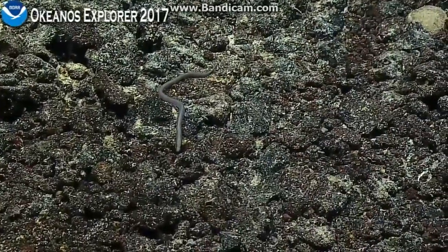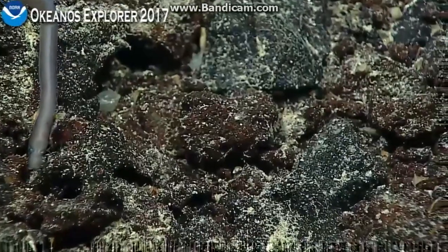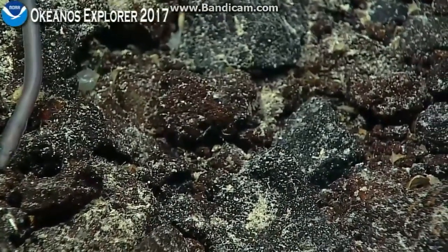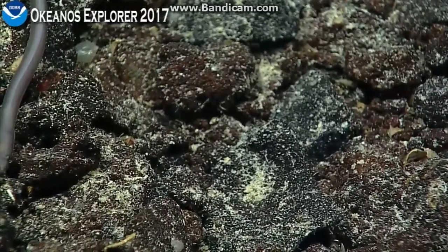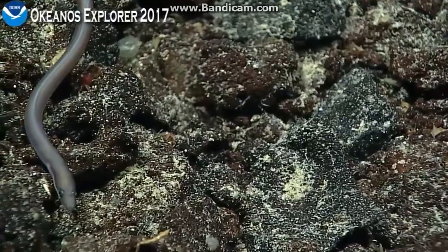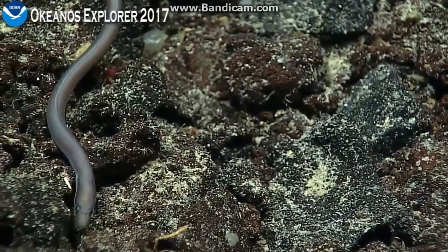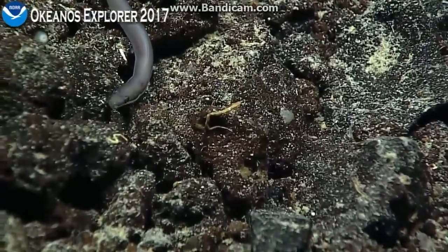Come on in. It's just spinning left. Moving on the seafloor, very much like a snake. This is amazing. I've never seen this kind of animal before.